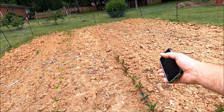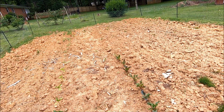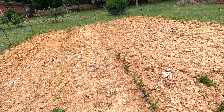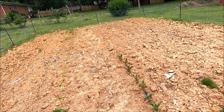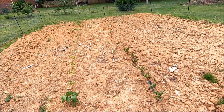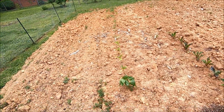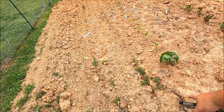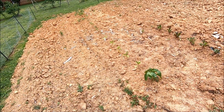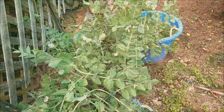And right here we have some beets. I've got just a few. I started those from seed and did them in cups and then just set them out. So we'll see what happens there, but I've got to get in here and work this up again. I just hope it's dry enough. This ground here holds moisture pretty well. You can see I've got a little bit of clover. I'll say something about clover. Clover is a good cover crop to have for fixing your nitrogen on your soil.